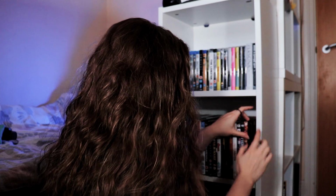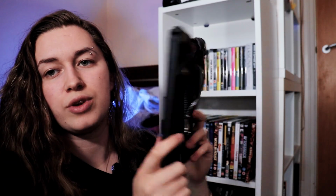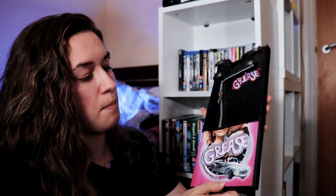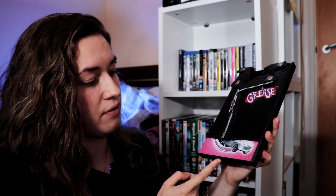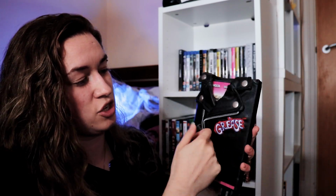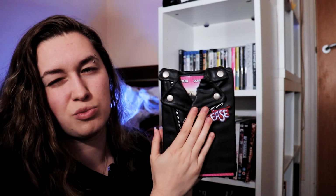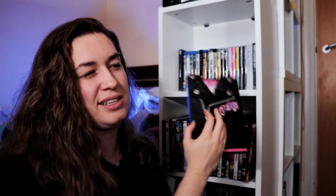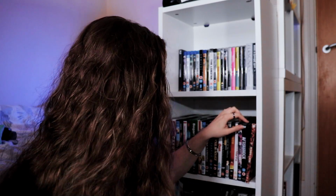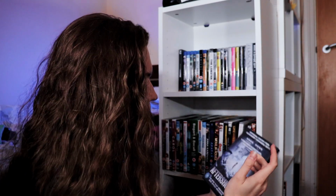The next, special edition of Grease. Oh my god, look at that. That's amazing. I'm not even that big a fan of Grease. I love musicals. Not a dying fan of Grease. Definitely could boogie to it, but when I saw this, I was like, I need this. There's 3 different versions. There's one with the college jacket and the Pink Ladies jacket, I think it's called. I don't really remember, but here we are. I'm gonna keep it out.